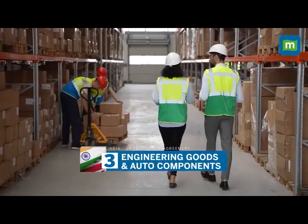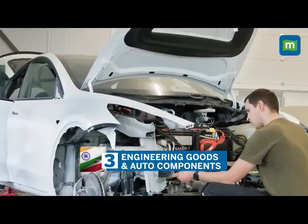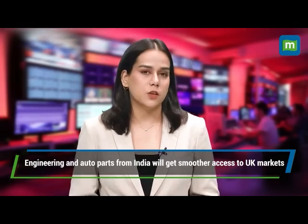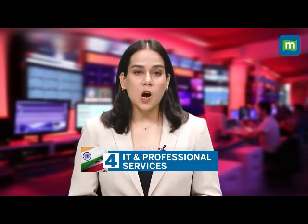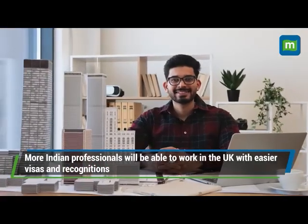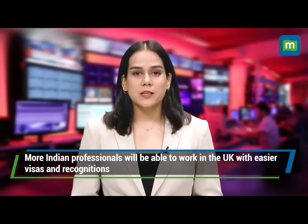The UK will scrap import duties on Indian-made machinery, tools and auto parts, helping hubs like Pune, Chennai and Gurgaon integrate more deeply into European supply chains. Visas and professional qualifications will now be easier to obtain and will be recognized across borders. This means more Indian engineers, accountants, architects and healthcare professionals could work in the UK. Approximately 60,000 new jobs may be created in the services sector over the next 5 years.